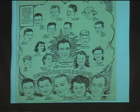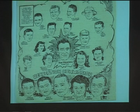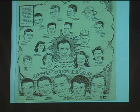And then we've got other people in other areas of the city that were working for the Recreation Department that year. Ed Foley at the Wading Pool, which was Green Street. You'll see Yabby Foley, who was at Fleming Field that year.